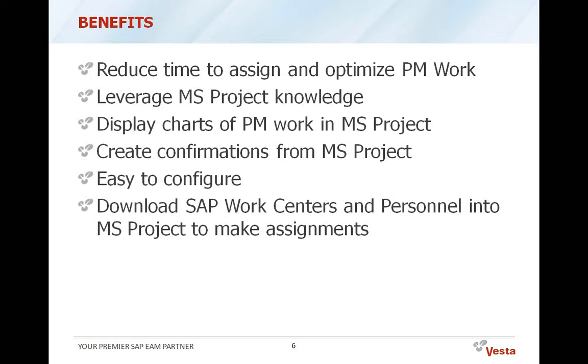Vesta PMM is easy to configure, and I will show you some examples of what you can configure and how you can configure it, and you will see that it's super easy to do.